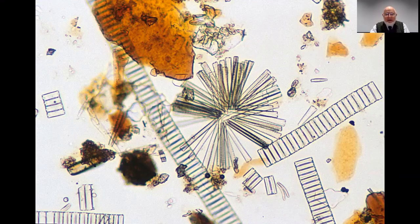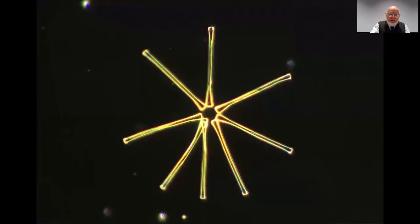Here's a mount that kept the colonies of diatoms together. Many diatoms do form colonies, and you see the straight chains there, which is one species, and then there's the radiate colony, which is made of another species.